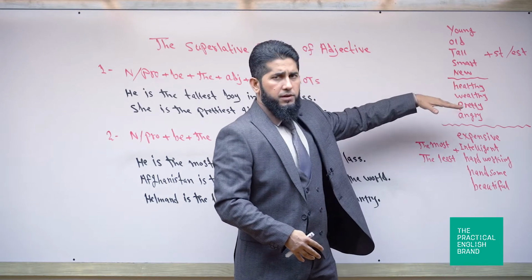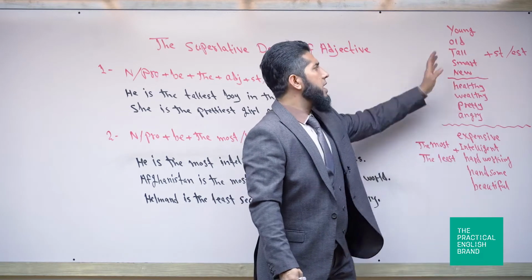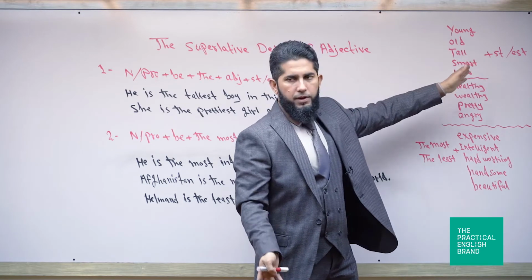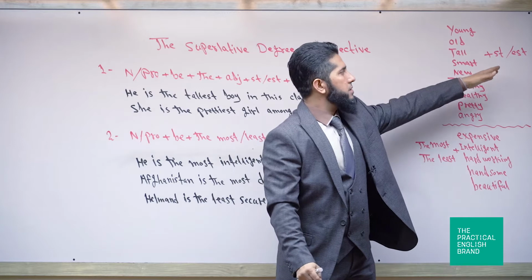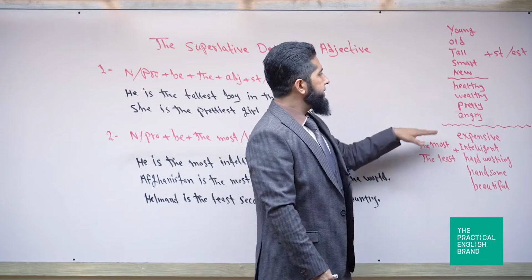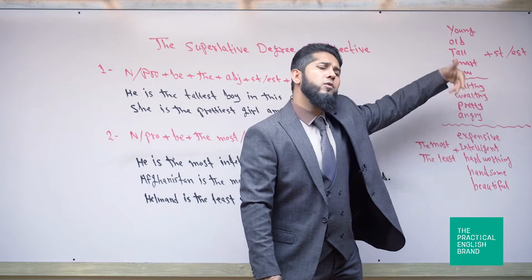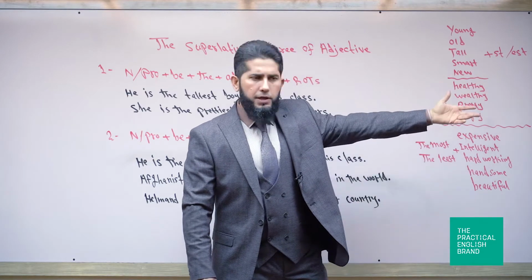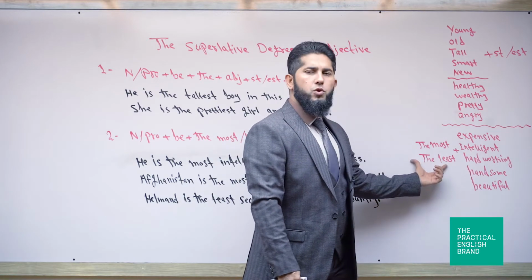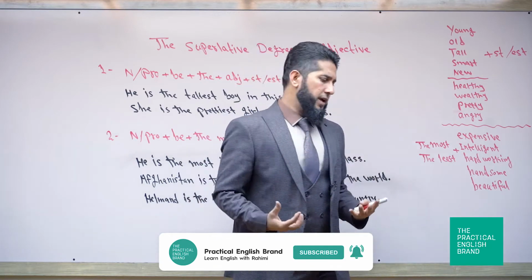With these kind of adjectives, in the superlative degree, we use ST or EST. If there is already E, we just add ST, like nice, nicest, right? Nicest, or youngest or oldest, EST, in the superlative degree. And healthy, wealthy, pretty, angry, hungry, we change Y to I, and then we add EST, okay? And with these adjectives, we use the most or the least. The most for positive degree, and the least for negative degree.